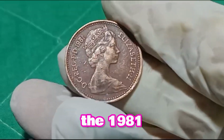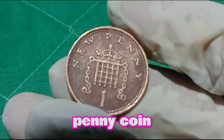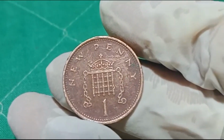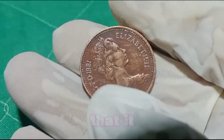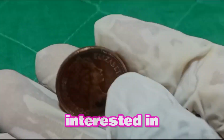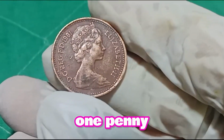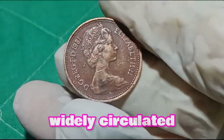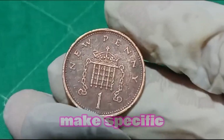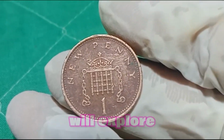The 1981 one-penny was minted at the Royal Mint, and while it was a year of regular production for the penny coin, it wasn't an exceptional year in terms of rare errors or unusual variations. However, its significance lies in the fact that it was part of the early years of Britain's decimal currency, making it a key coin for collectors interested in the history of modern British currency. The mintage numbers for the 1981 one-penny were in the hundreds of millions, meaning it was a widely circulated coin. Although this would suggest that it's a common coin, there are still factors that can make specific versions of the 1981 one-penny more valuable than others, factors that we'll explore shortly.